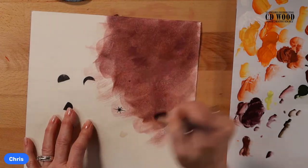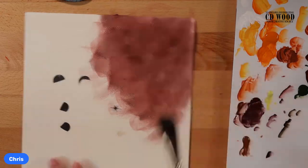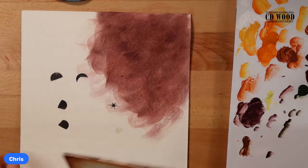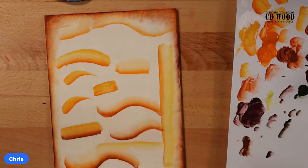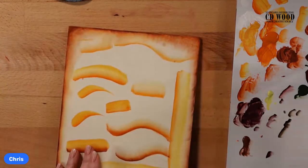The trick on this is getting it on there without ending up with spots. It might work better if I do it on this one. I don't know how well that's going to show up. What's on the back of that? Black. It's not going to work on that.